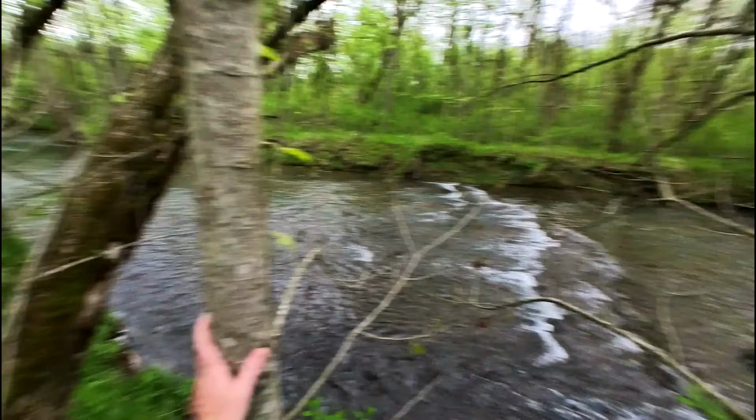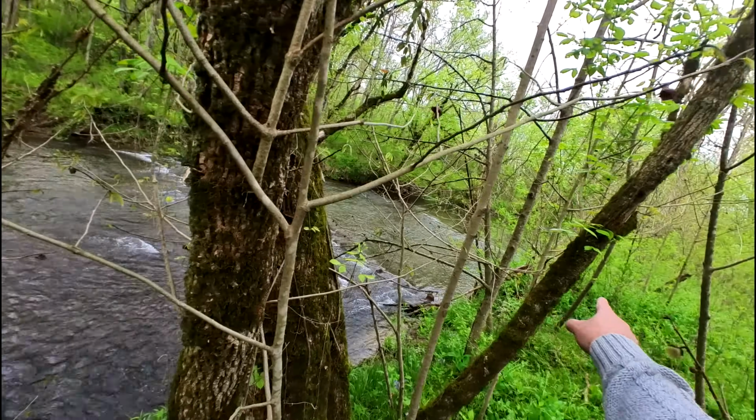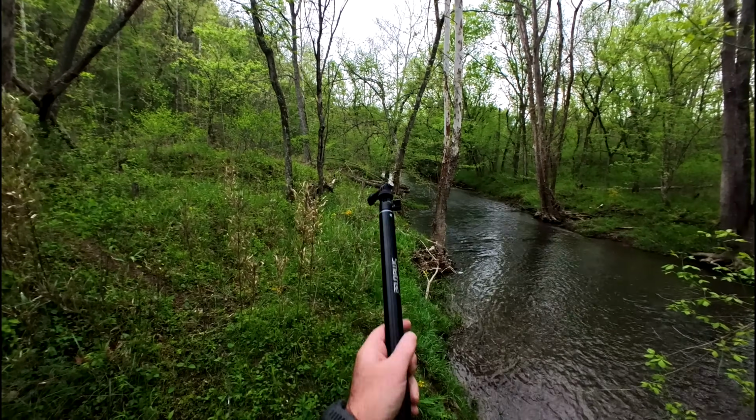Oh wait, those are the rapids. Those rapids I remember being right before where that thing was, which was right over there. See that mound? That mound. Oh, that's got to be it, dude.